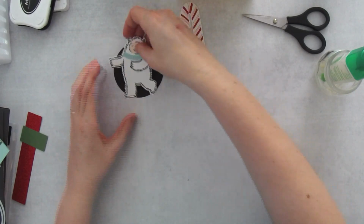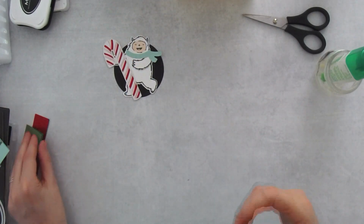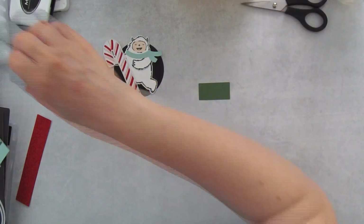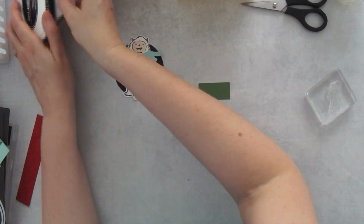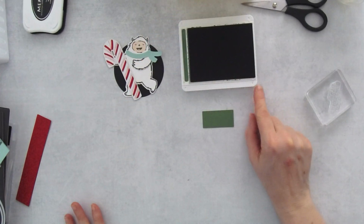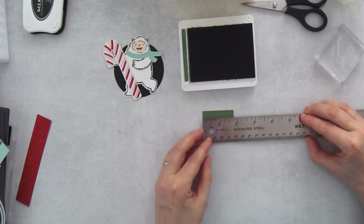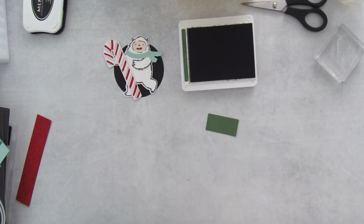So this is going to go on here. This is going to go on here. And then we need a little piece of a little sign. And we're going to use, is it Christmas Yeti? I think that's really funny and punny. Okay, we're going to use Garden Green on Garden Green cardstock. And the measurements for this are 1 3/4 inches by 7/8 of an inch.